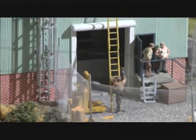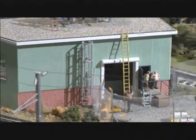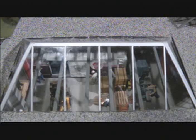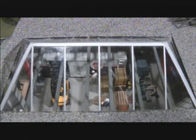Just east of the passenger station, behind this chain-link fence, is a rather strange outfit. The company is called the Who's It and What's It Manufacturing Company, but that doesn't tell us very much. Peeking down into the skylight, we can see that they load heavy crates into boxcars, but nobody seems to know just exactly what they do.